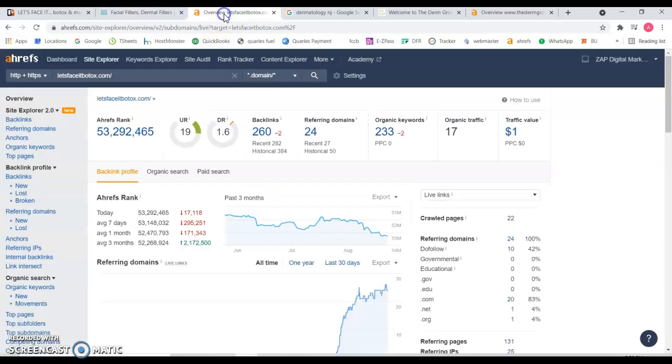If we take a look at the back end of your website, there are 233 keywords that you're being found for, and this is roughly giving you 17 visits a month to your website. And then you have around 260 backlinks. Now, what are backlinks? Backlinks are other sites that mention your website and will give you power so you can be found on Google as well. And this will increase your domain rating and the URL rating as well.